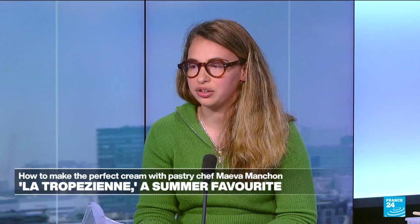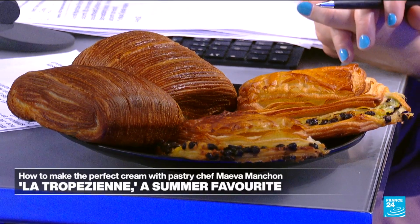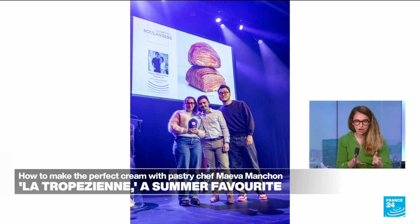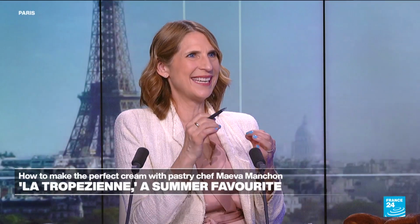That was very difficult to make because there is some apple compote inside, and apples, when you cook them, give a very large amount of water. So you have to cook them more before putting them in the chausson. But that's a very, very long process. Baking's a lot of chemistry too, I imagine. I mean, it's a lot about doing things exactly right.